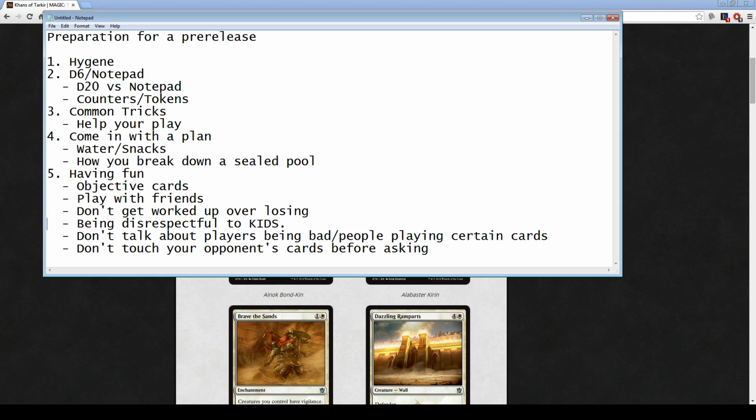Every time I sit across from a kid, I play no differently than if I'm sitting across from an adult. I treat them no differently. And that should be the way it is. I've been playing Magic since I was 9. I've been going to pre-release events since I was 11. I first won one when I was 11. I won one later on in the year. I think it was my second one. And even then, people were being condescending as heck.